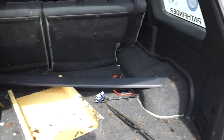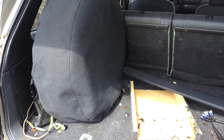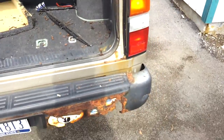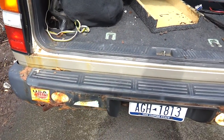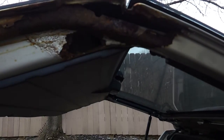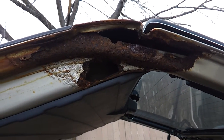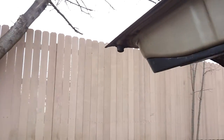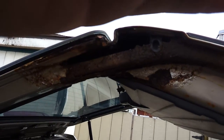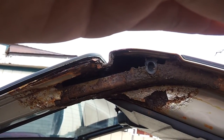Back plastic here on the hatch is in great shape. Outside of being dirty, the carpet back here is in great shape. Bumper's a mess, but it doesn't matter. I don't plan on using it. The rear hatch has got some serious damage here, rust damage. I'm not sure how well that's showing up. Got a contrast issue here. It's on both sides. Let's see if we can get this to balance out so you can see here. There we go.